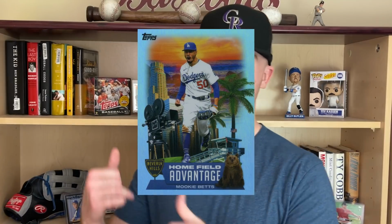Another thing we don't know is home field advantage. Home field advantage cards were really popular in Series 1. They kind of saved the set a little bit in my eyes because it was overprinted, but then they introduced the home field advantage, which is kind of like a downtown knockoff from Panini. But overall, these cards were a chase card. They're still a chase card.